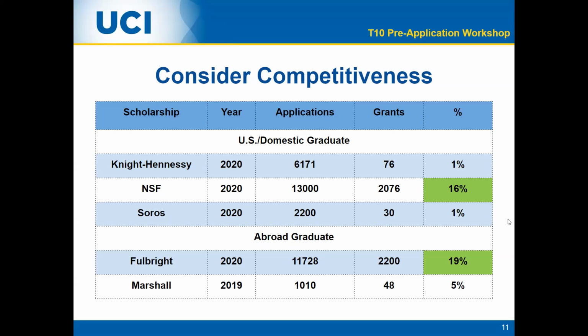The more competitive ones like Knight, Hennessy, and Soros are smaller and privately funded, so they have less money to give out, which means fewer people are winning. So we usually recommend a 3.7 or higher GPA and a lot of leadership or campus involvement, research, things like that for multiple years before you're applying so that you can be a competitive applicant.